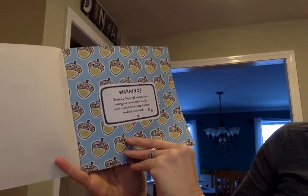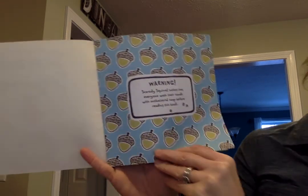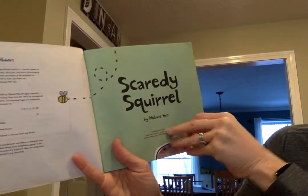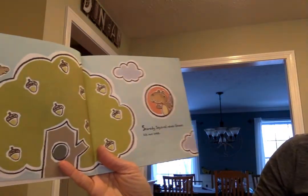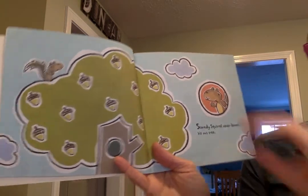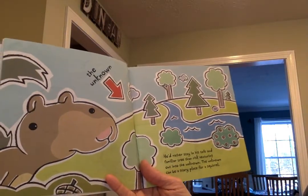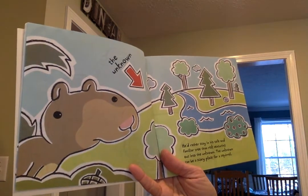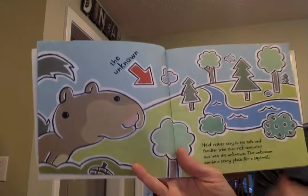Warning! Scaredy Squirrel insists that everyone wash their hands with antibacterial soap before reading this book. That's a good idea. Scaredy Squirrel. Scaredy Squirrel never leaves his nut tree. He'd rather stay in his safe and familiar tree than risk venturing out into the unknown. The unknown can be a scary place for a squirrel. The unknown.